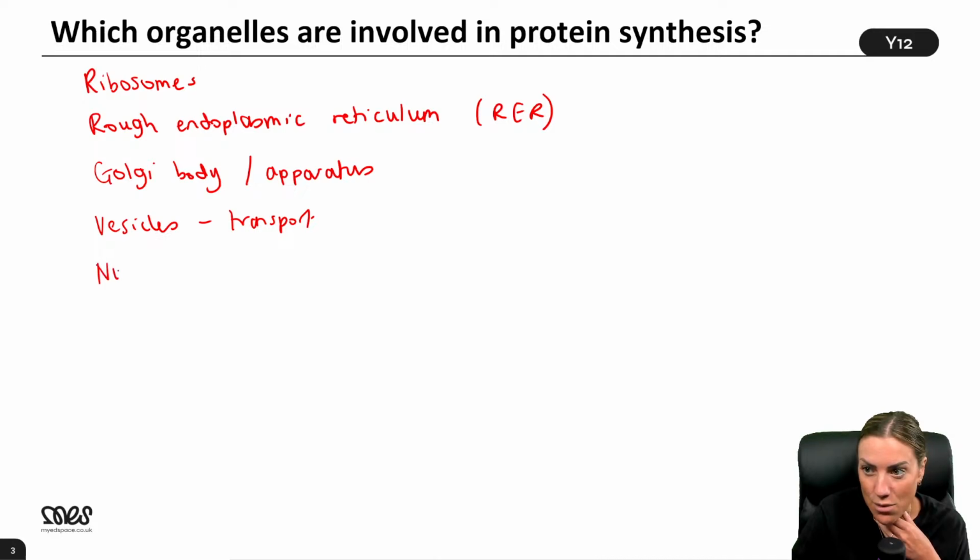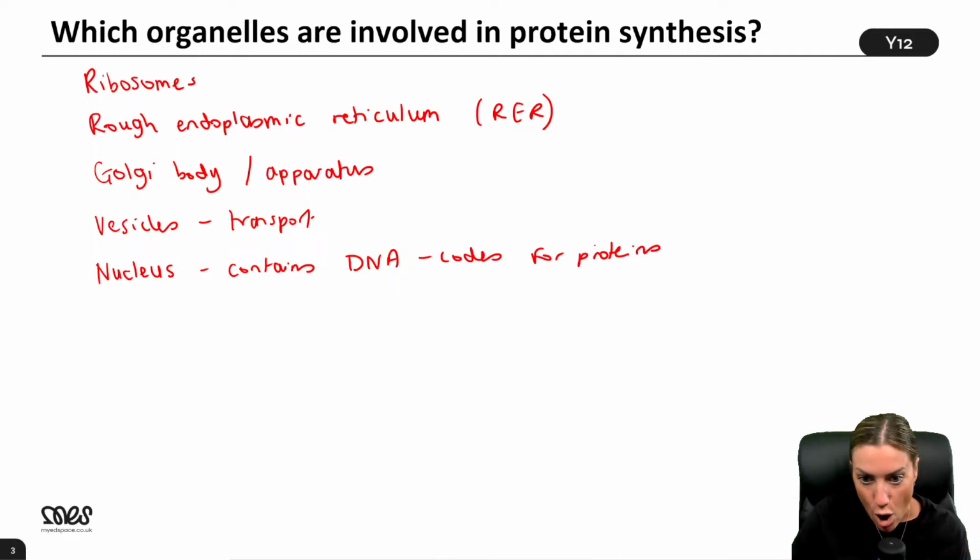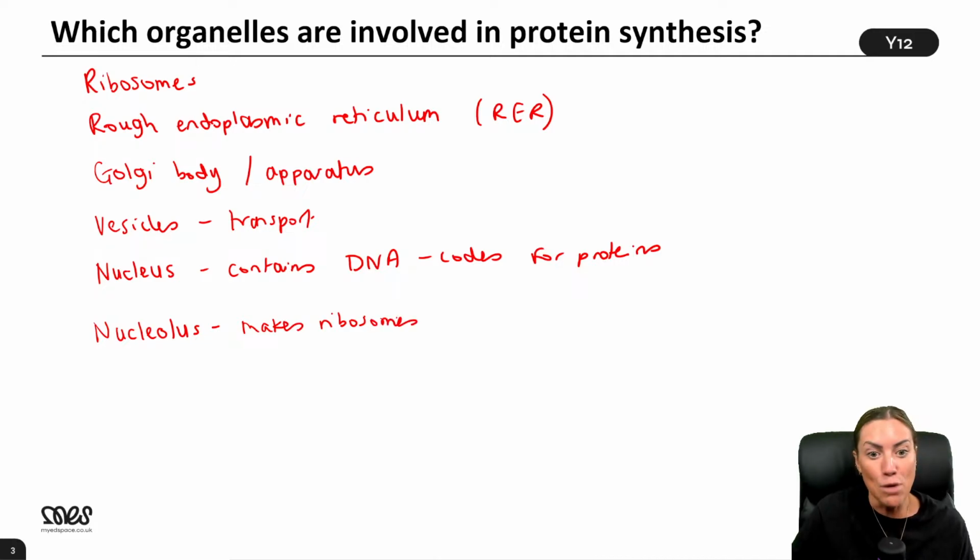Some of us are saying nucleus, which I think is correct because the nucleus contains DNA, which codes for proteins. So it's definitely involved in making proteins. What about the nucleolus? Can anyone tell me the role of the nucleolus? What was the specific role of the nucleolus, guys? Zainab's given me all of them: nucleus, ribosomes, Golgi apparatus, vesicles, and cell membrane. Good. Nabil, good. The nucleolus makes ribosomes. So it must be involved in making proteins, because the nucleolus makes the ribosomes and the ribosomes make the proteins. Without the nucleolus, you wouldn't have the ribosomes to make the proteins.